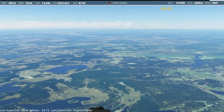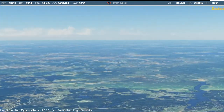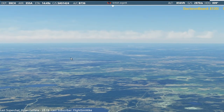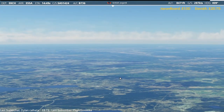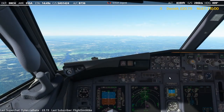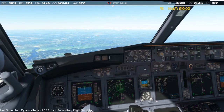Where is it? Thought I would have been visual of the airport by now. Gonna be over there somewhere. Concrete mass. In fact, that could be the airport there, actually, just in the centre of your screens. At a guess. Pure guess. There's a long square stretch of land, so it suggests it could be that. 8,300.